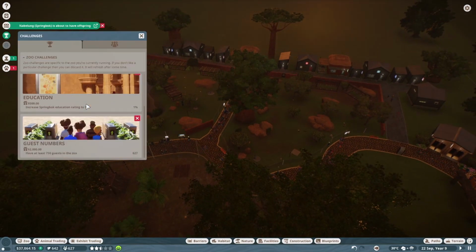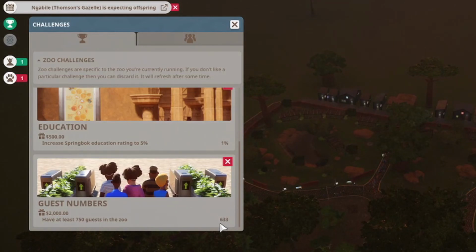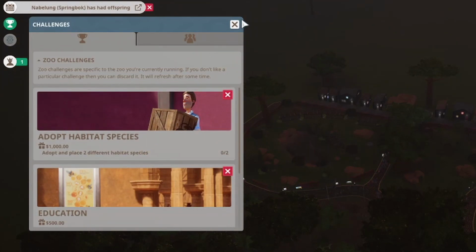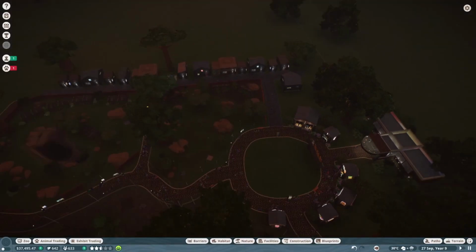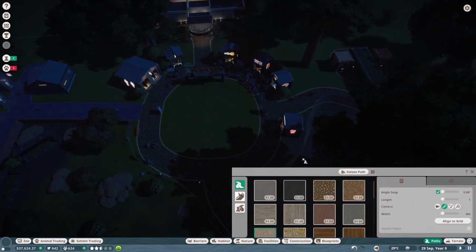So we do have some new challenges: guest numbers, which I think we will probably achieve in this episode since we've got 633 currently and we need 750. Education, that's something we do have to work on, and same with adopting more habitat species. We shall see. First and foremost, I've been looking at this path and I hate it, so I think I'm going to change that first of all.